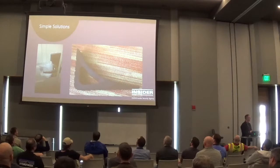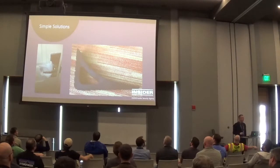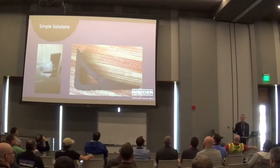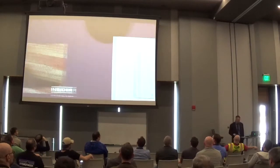Item on the left is a wedge. They're very lightweight, they're rubber, they're great for hotel doors. You can wedge it in. If someone throws that door open, it starts digging in deeper. That's great for if you're protecting yourself physically.